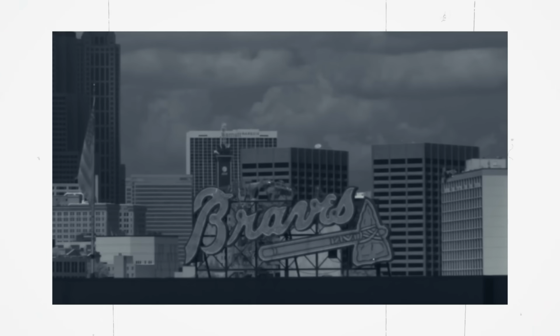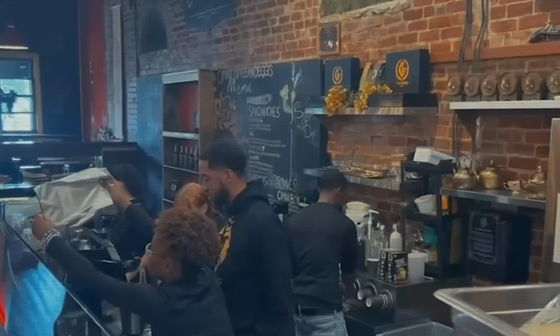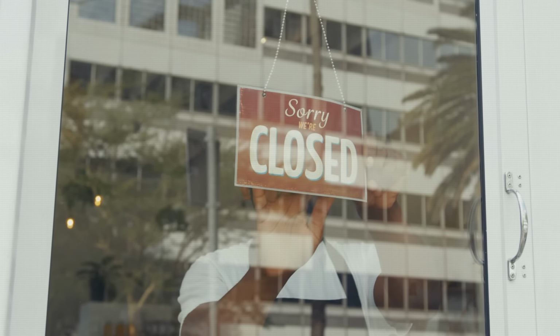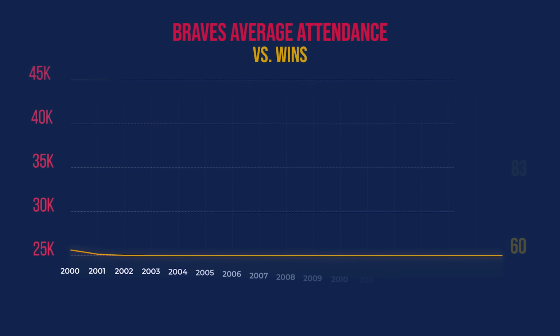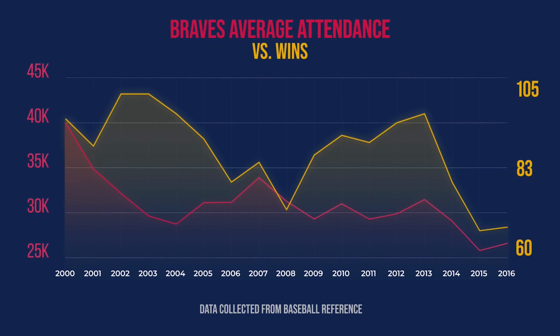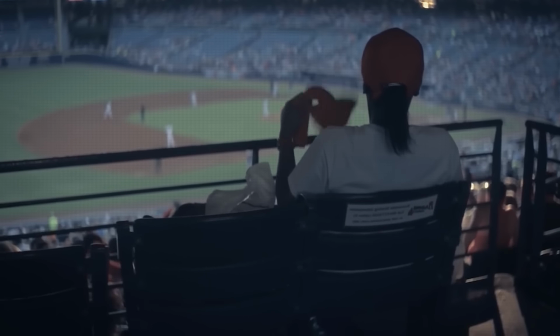For years, the neighborhood symbolized a missed opportunity to rejuvenate a lifeless area, perfectly exemplified by storefronts that were spruced up to impress during major events, but then left neglected once the attention faded. It was all wasted potential. This neglect led to the baseball team suffering in the stands. From the turn of the millennium and onward, the Braves experienced a continual decline in attendance, even when the team was playing well. Despite numerous attempts to boost the attendance, the franchise saw limited success.